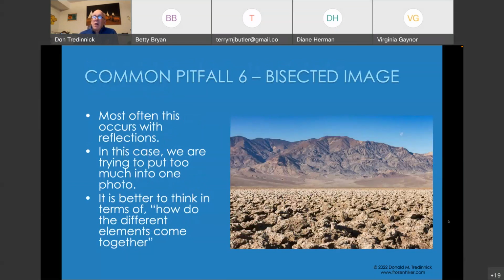And then another issue we run into is what's referred to as the bisected image. This is where we've got that horizon line directly through the center. And I think a lot of times when we have this, it's because we're trying to put too much into one photo. One of the places that I see this the most is with reflections. We'll have a river or a lake, and we'll have a reflection, and the reflection will be the same size as what's in the background. It's split right across the middle.